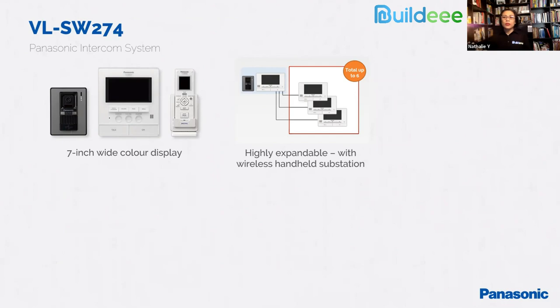Parang bubong, parang konting space for the door station. So we can use it for the safety of course of our device, para mas ma-prolong natin yung life.